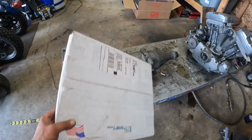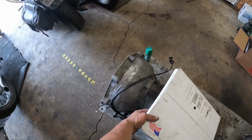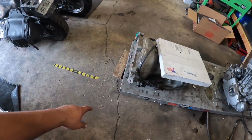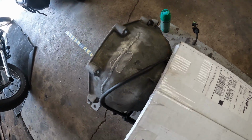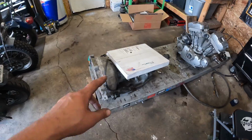And then underneath the shift kit, I got the AOD up here. This is the one that I cracked. Slid off the jack and split the bell housing, landed right here, and it shattered the whole thing. So that's all welded up. Should work for now. I gotta pull the converter still, but that shift kit's gonna go into that transmission.